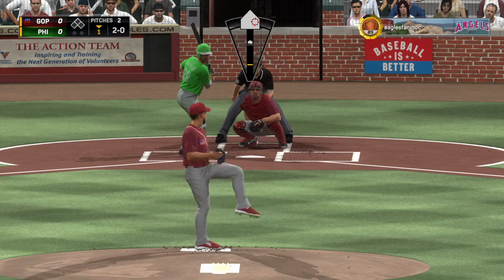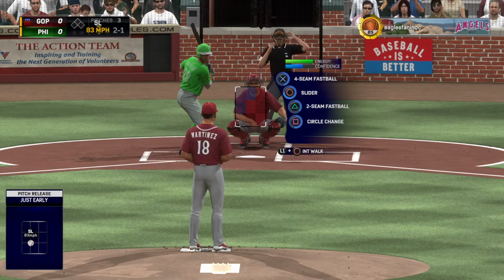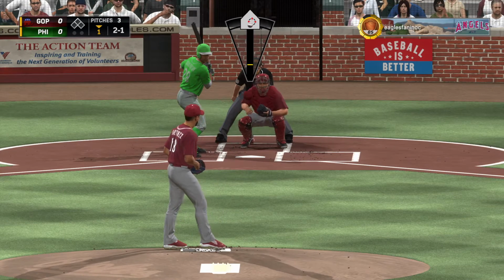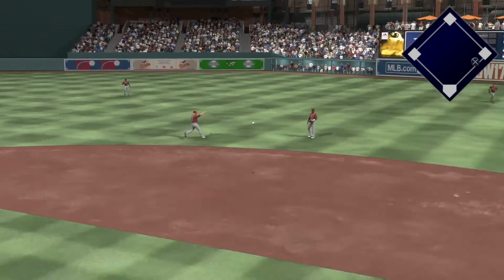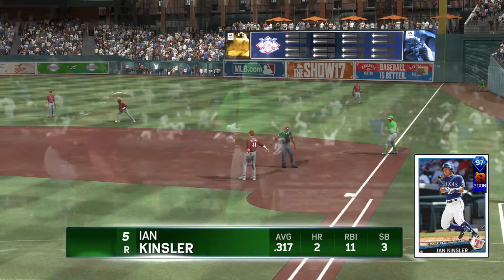From the windup, the 2-0 pitch. Leaves a slider right over the middle. That was a good 2-0 slider right there. Now you're still sitting 2-1. I'd continue to look for that fastball, but that was a nice slider right there. Swinging a soft liner. Throw in time as he's called out on a bang-bang play at first.